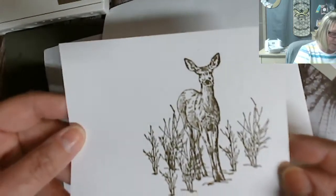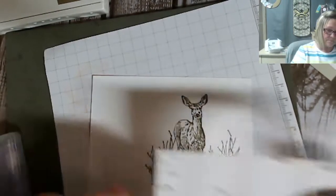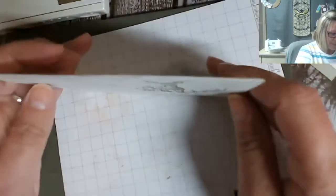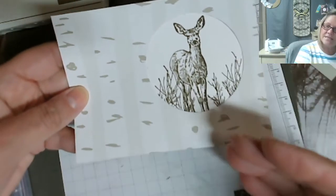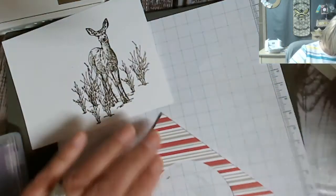All right, so this is what we just did. Move our envelope out of the way. Now we're ready to put our designer paper on top of our deer. So I'm going to put this down so you can see. Look how beautiful that is. Isn't that gorgeous? He's there looking through the trees, right? So let's put this down.